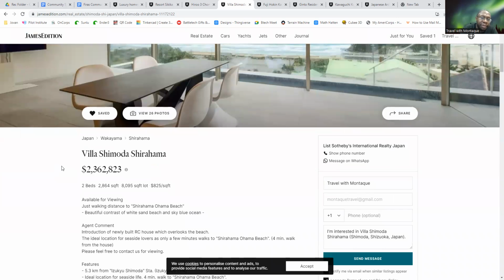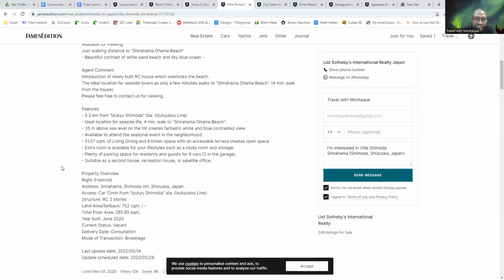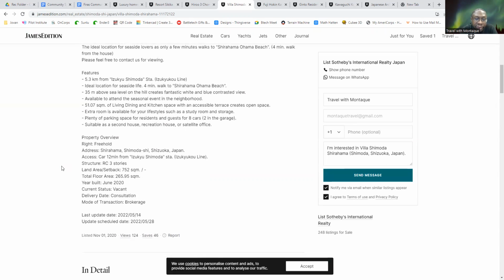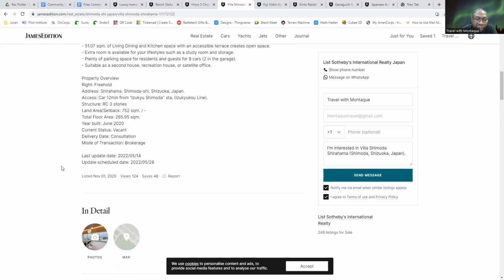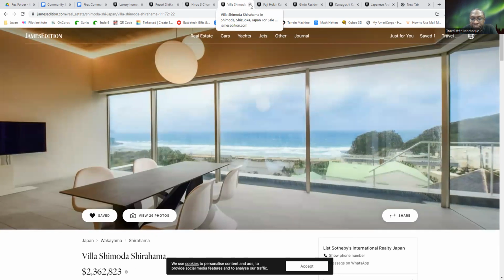It's 2.36 mil. It's over 8,000 square foot. So literally out the gate, it's only $825 a square foot. You got to drive to the train line. Okay, you're a 4-minute walk from the beach, 35 meters over the sea level. So let's see, 35 times 3.2. You're at least 100 foot. Freehold, you own it. It's yours. 12-minute car ride from a train station for those people that ain't driving. It's vacant. I'm all about it. So if you want to invest with me, that's what we're talking about.